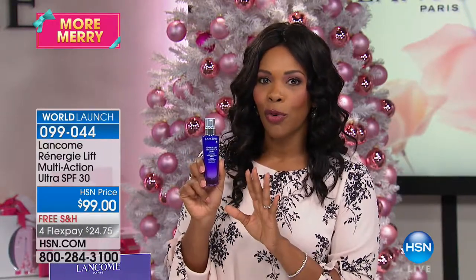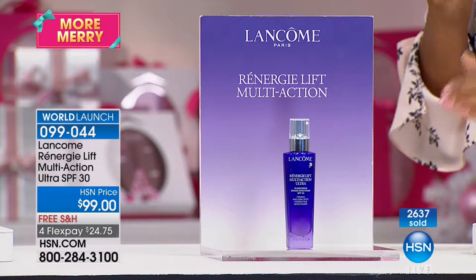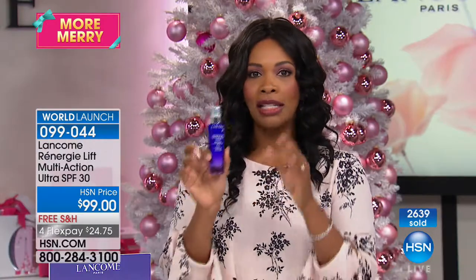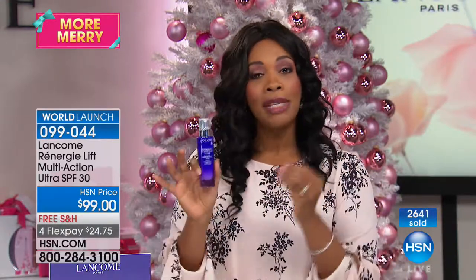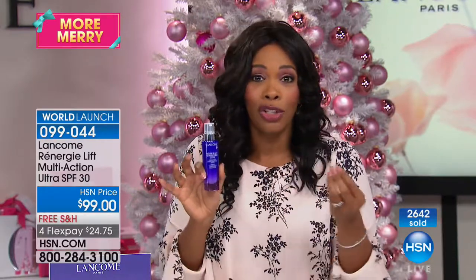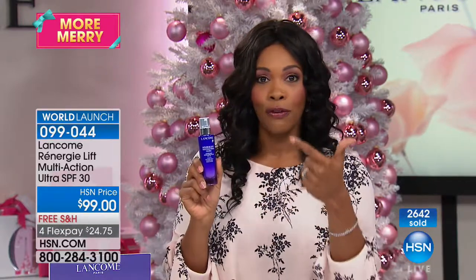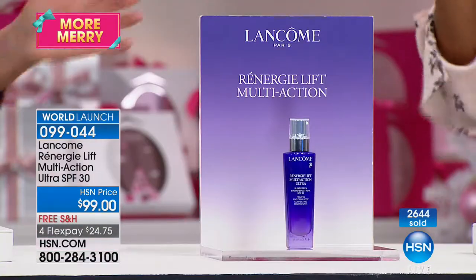What's great about this also, because as Kara was saying, with the lifting, with the firming, you also have dark spot correction. Typically, when it comes to a treatment product that's a dark spot corrector, it's a standalone product. It's something that usually is very expensive. Sometimes it doesn't mix well with your other products, and you might be using it but not really getting the results that you want. This was years in the making to make sure that you have the lifting, the firming, the dark spot correction, the even skin tone, and the protection of SPF 30, which I just learned is now the recommended protection.